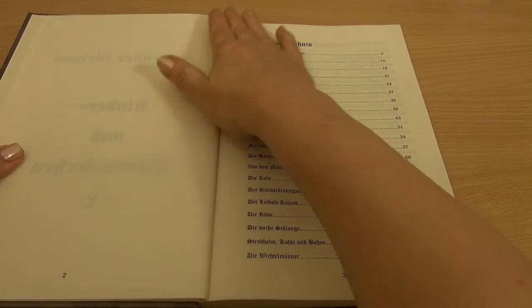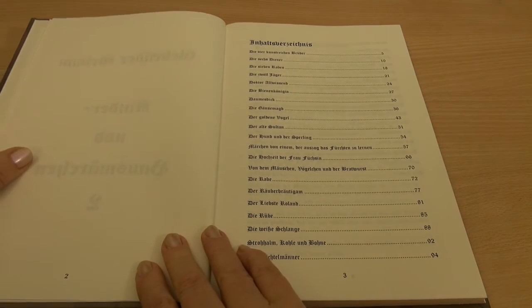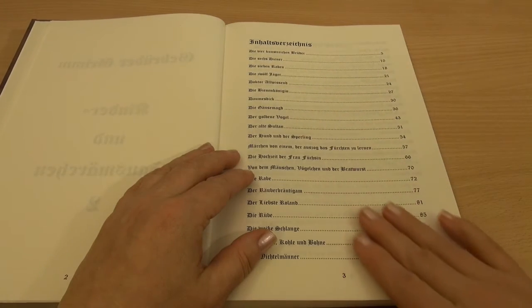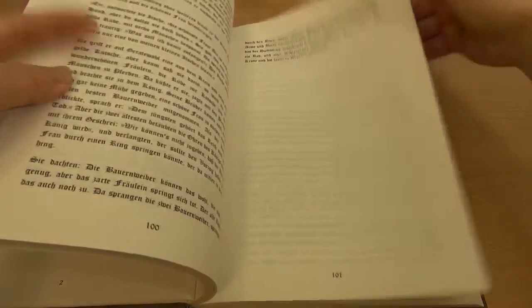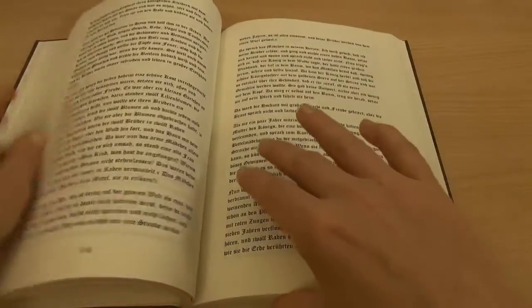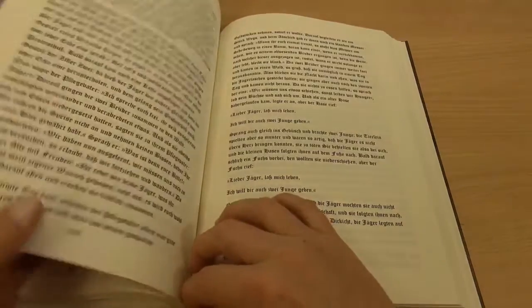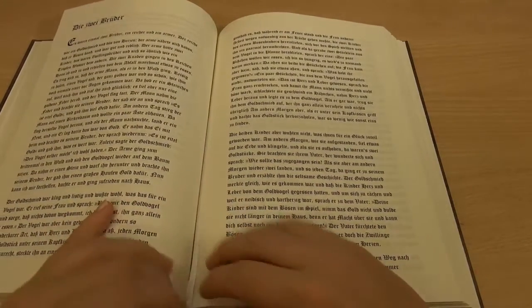Here is the German table of contents, and let's look where the English one could be. And here is this nice little ribbon.